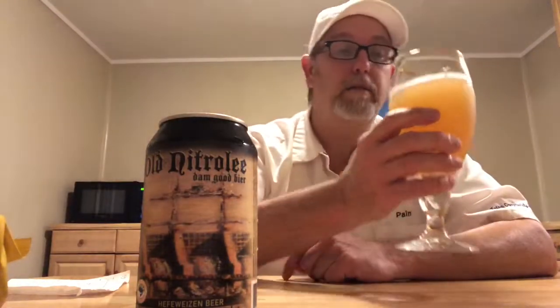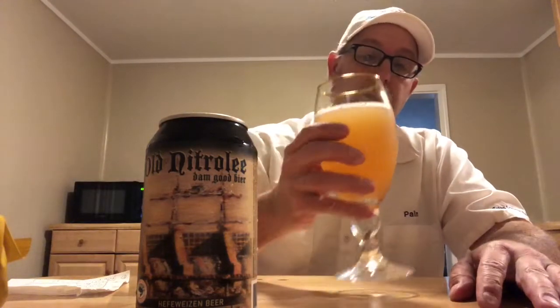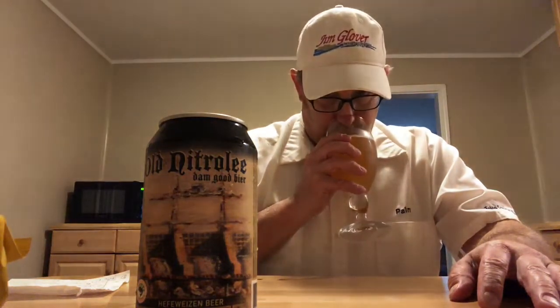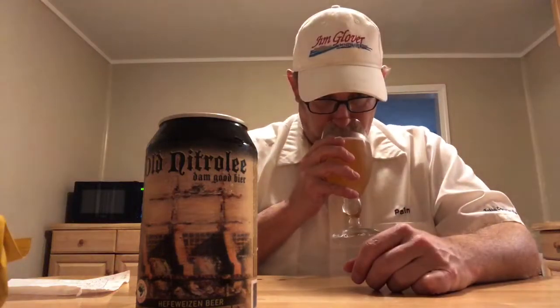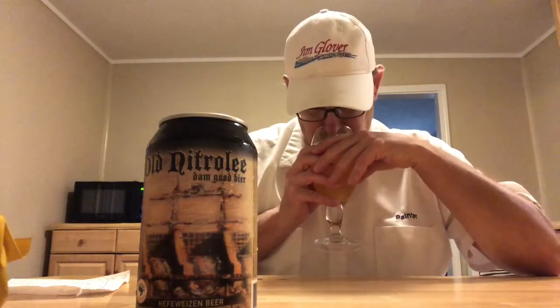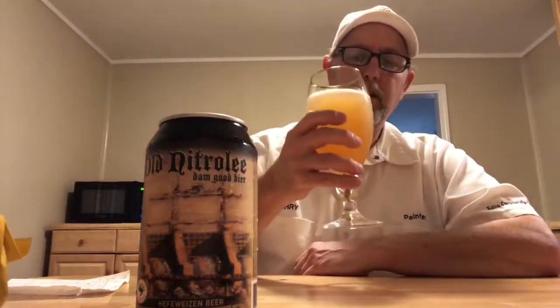Okay, head's gone. Has a nice orangish appearance. Almost looks like an IPA in the glass. Getting a nice hoppy aroma. There's some yeast, maybe a little barley. Kind of has a little bit of a fruity aroma, like overripe fruit or something. Smells pretty good. Let's see what we got here.